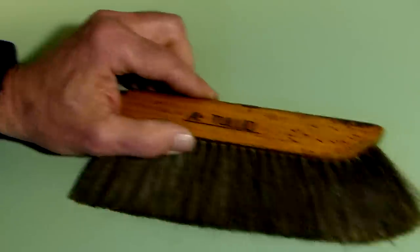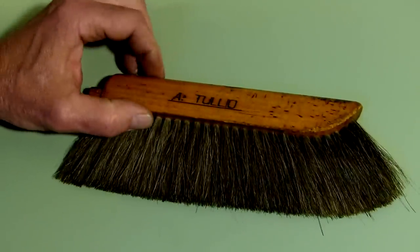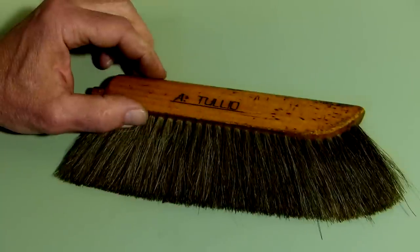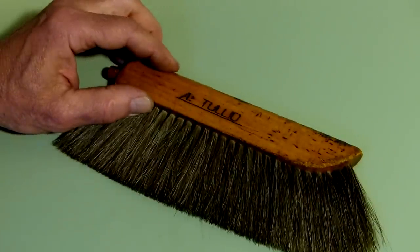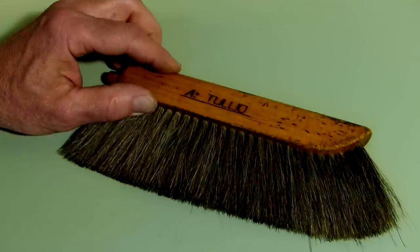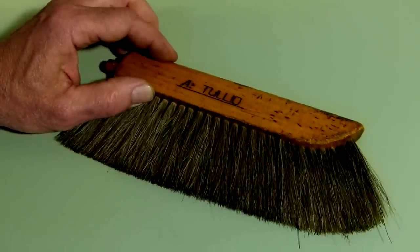Now, this particular brush is a horsehair brush. I saw one like it, just like this on eBay, except it's got the handle still on it. This was actually a gift from my teacher back in 1978 when I graduated. He gave me his horsehair brush, Mr. Tullio. He was a designer at the General Electric plant here in Erie, Pennsylvania before he went into teaching. So I've always enjoyed having this.